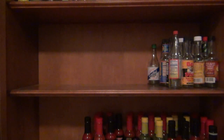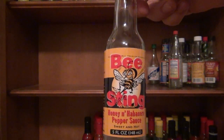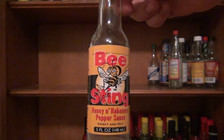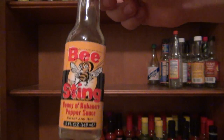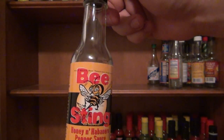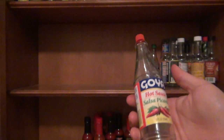So got that. Bee Sting was pretty cool. Really liked it. Just a straight honey flavor with the habanero aftertaste. Good stuff. I would make my own homemade version of this, and I think it would be a lot better. I mean, I love honey. Big honey fan, but I don't know. It had a weird, I don't know if I said in the review or not, but it had kind of a weird aftertaste.